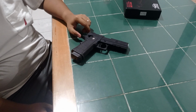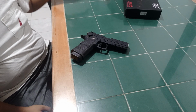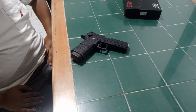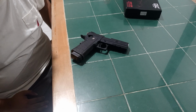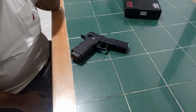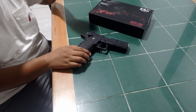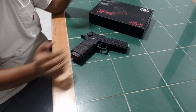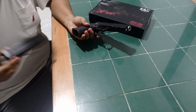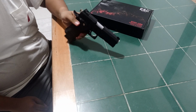So there's my answer on the Glock and Hi-Capa debate. There's my answer on the ENC. I think it's a perfectly serviceable pistol, but you can simply upgrade along the way. I hope that if you guys ever end up buying one of these things, you won't get a lemon from a company that's more known for their AEGs than gas blowback pistols. And I just hope that your magazine ain't hissing like mine, and I have to go back to Hobby Cave.